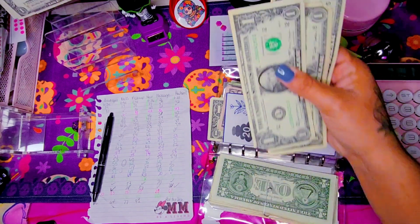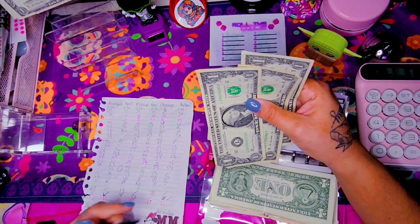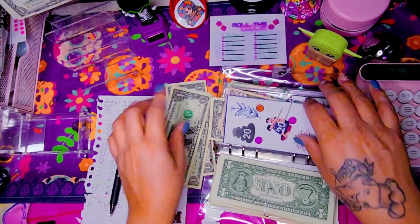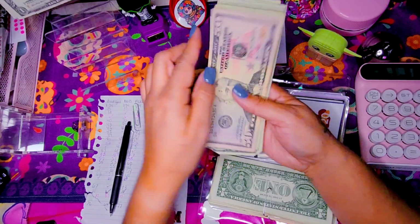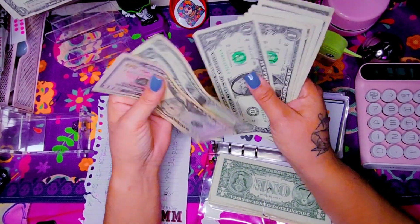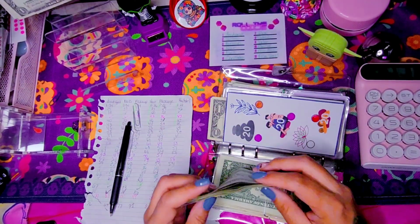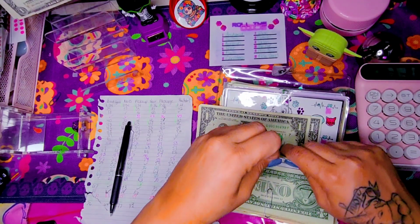Okay. And Massage. Massage got $3. So for massage, it should have $83, it looks like. My horrible writing does not let me read it. Okay, so we have 50, 70, 80, 1, 2, and 3. Yes. Yep. Okay.